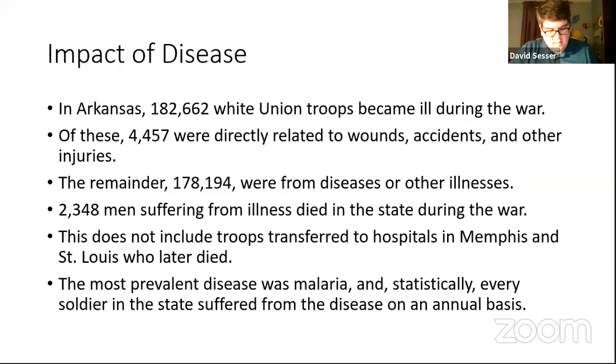So the impact of disease, we do have some solid numbers of troops who became ill in Arkansas during the Civil War, at least for the Union side. You can see over 182,000 white troops in the state became ill during the war.